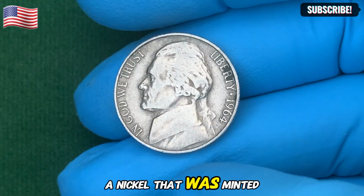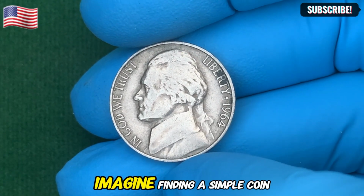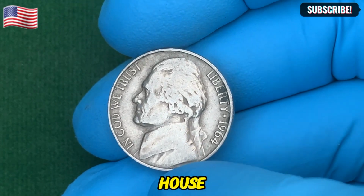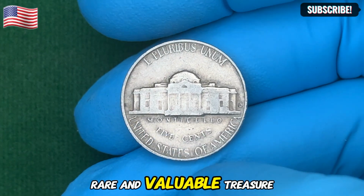A nickel that was minted over 50 years ago could be worth tens of thousands of dollars if it has the right characteristics. Imagine finding a simple coin in your collection or your pocket change and realizing that it could be worth more than a house. That's what makes coin collecting so exciting. You never know when you'll come across a rare and valuable treasure.